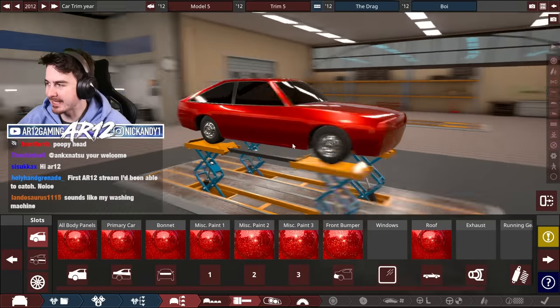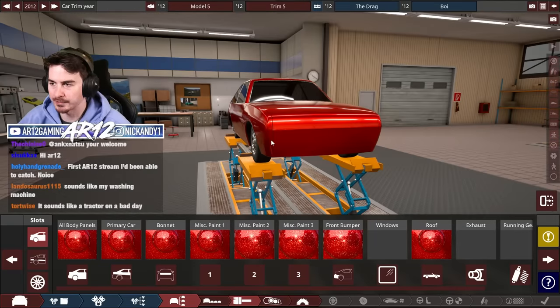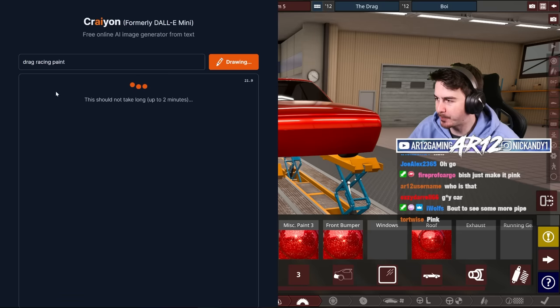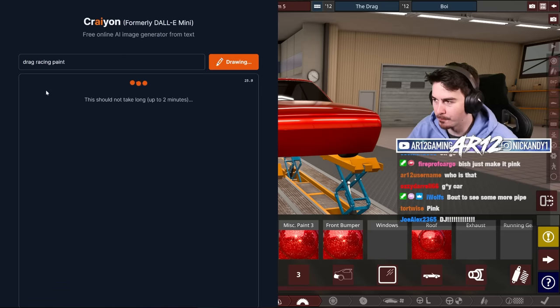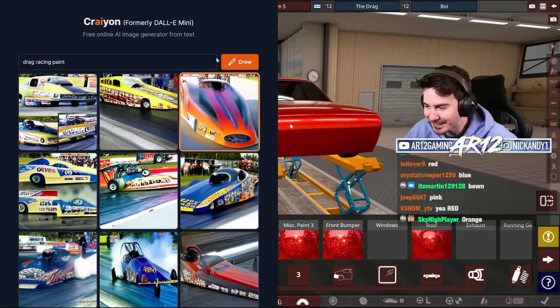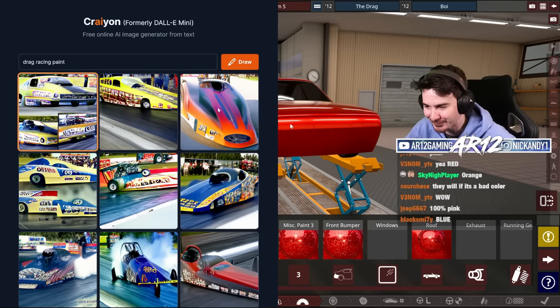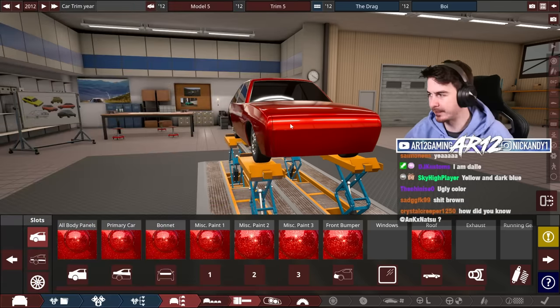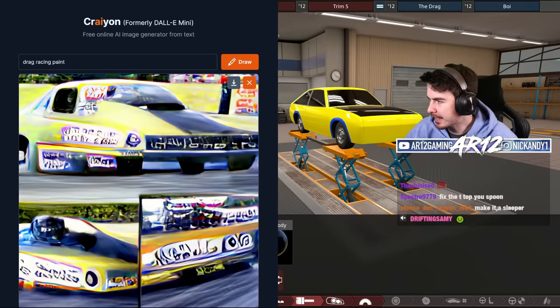I think we have to let the AI choose our drag race car color. Drag racing paint. That worked. We are committed to whatever color it pops up in the top left-hand corner. None of the other colors will matter, just the top left. Yellow it is! I can't believe it gave me top fuel dragsters! I think the main body yellow, and then a black stripe, and maybe a little bit of blue if we can. That's a color. I think that looks kind of good.